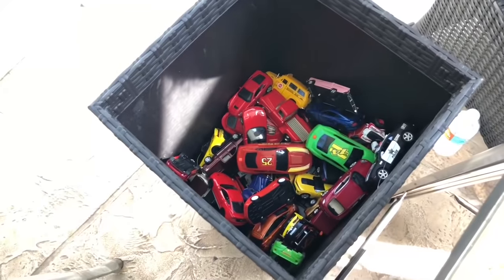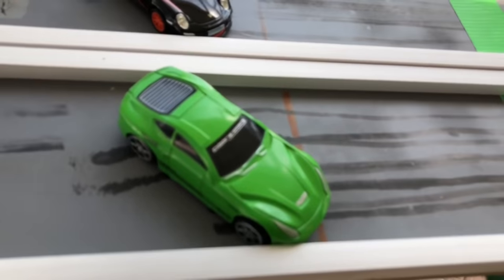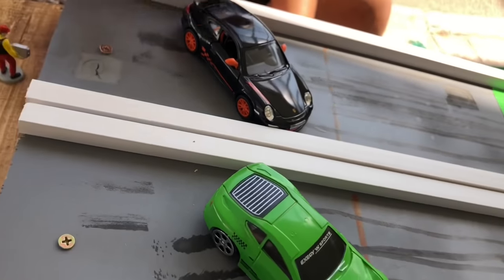Wrong lane. Next two. Oh. Uh-oh. Another kit car? Yeah. Wow, two green ones versus a Porsche GT3. Love that car. See you take some.